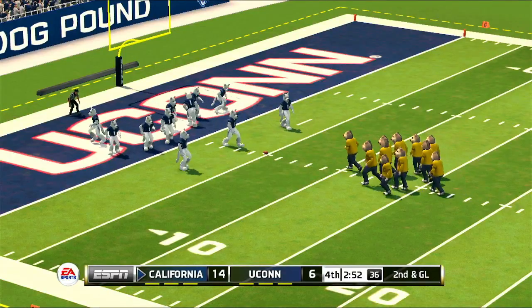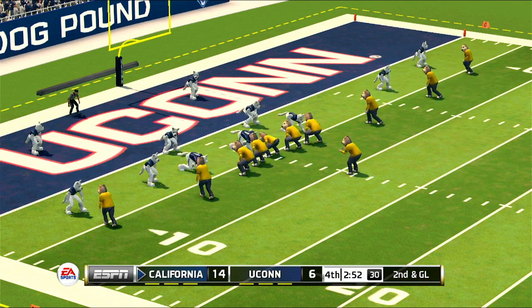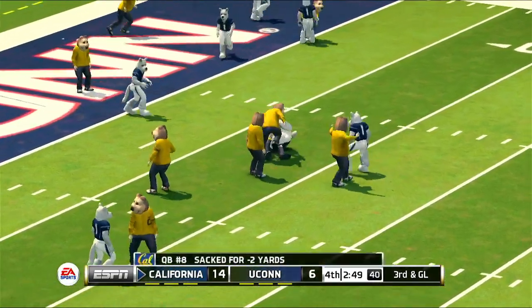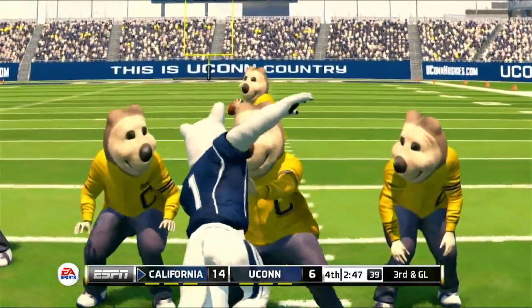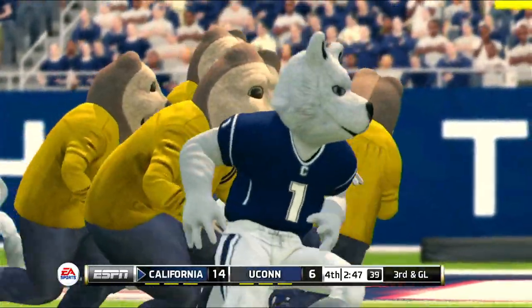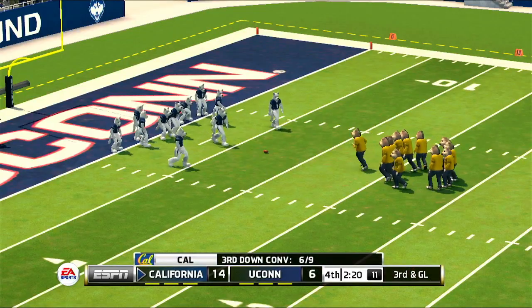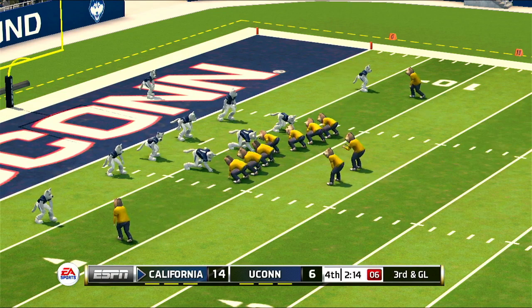It's 2nd and goal, 5 yards to the goal line. They'll line up with 5 wide receivers. He's scrambling, and he can't get away from the pressure. That makes it 3rd and goal. The defense has really held their own the last 2 plays. Now it's 3rd and goal from the 7. A little more than 2 minutes to go in the 4th quarter.